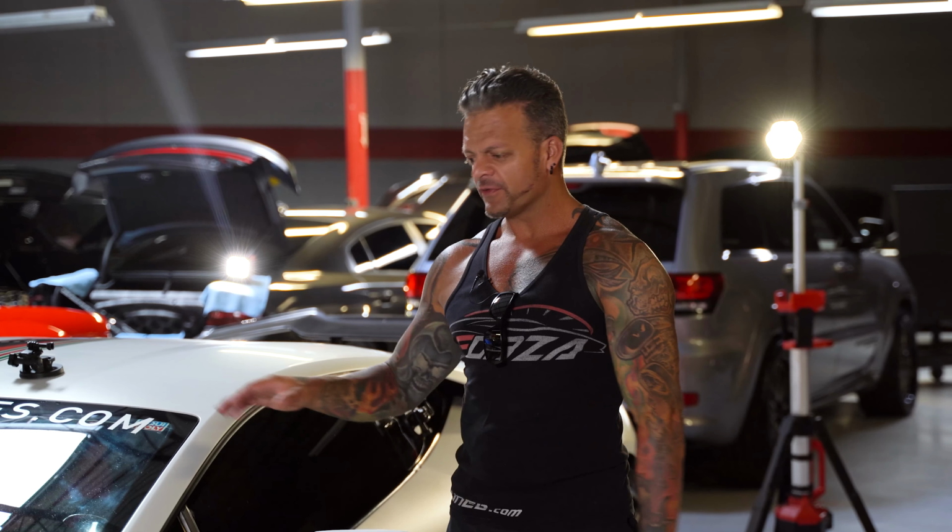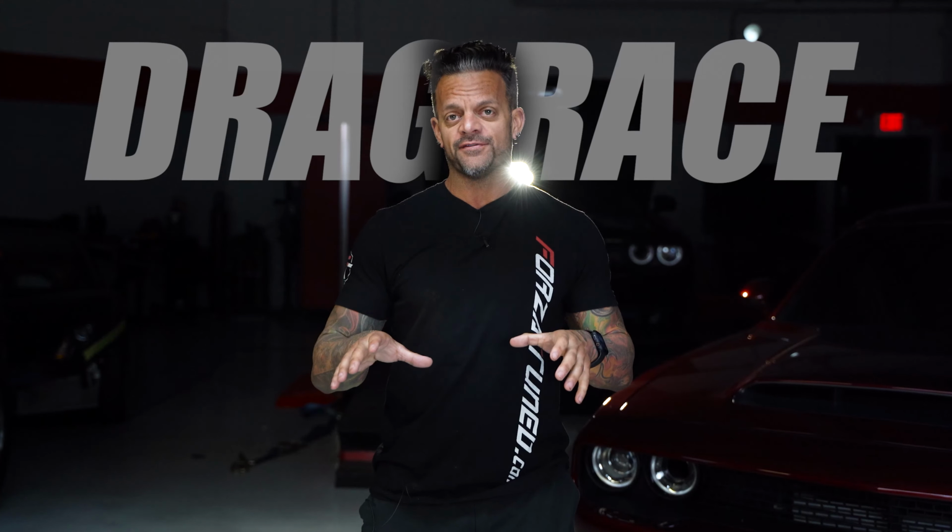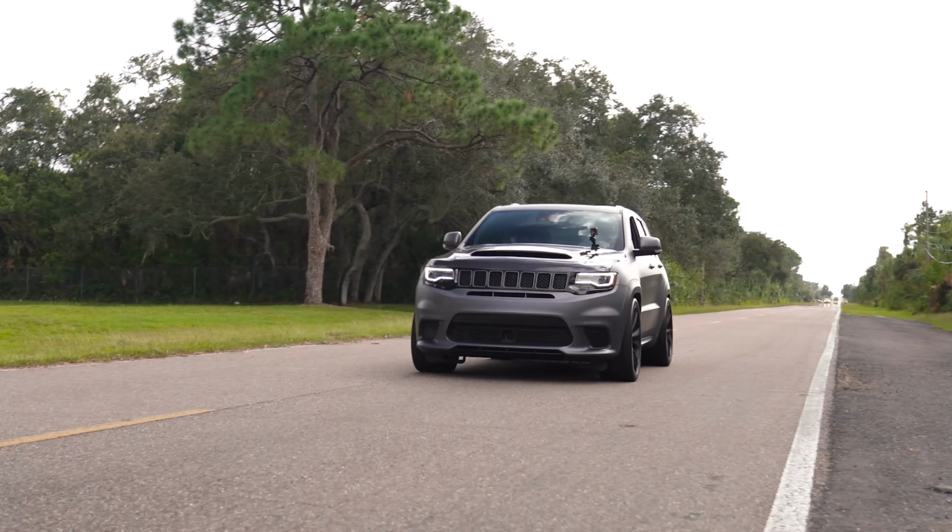So do you want to take me for a ride in this thing? I can. Okay. It was a pleasure meeting Travis. He was nice enough to give me a ride in his car. Had some good conversation, liked meeting him. We're going to take it and see what it does against a Stage 4R Trackhawk and show you all the difference and see which one beats it.